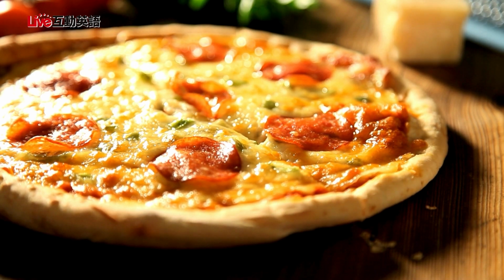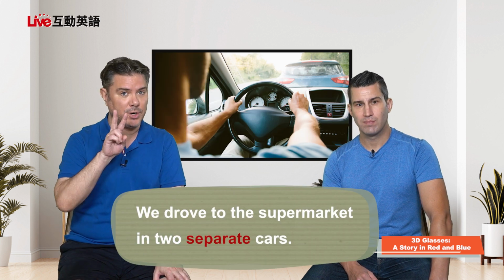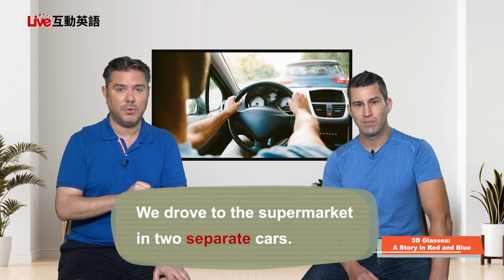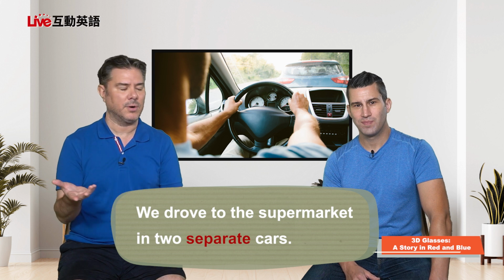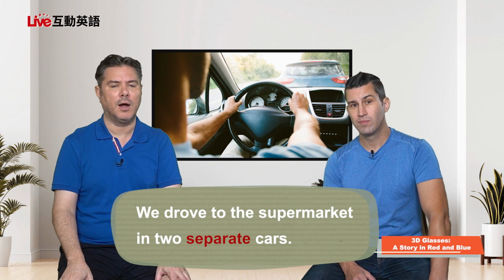They are separate. They are no longer joined together, or they are being done with two things instead of one. Two or more. For example, we drove to the supermarket in two separate cars. So maybe two people know each other, but there's one person in one car, one in another. Maybe they're buying a lot of things that day. They need two cars to do it.